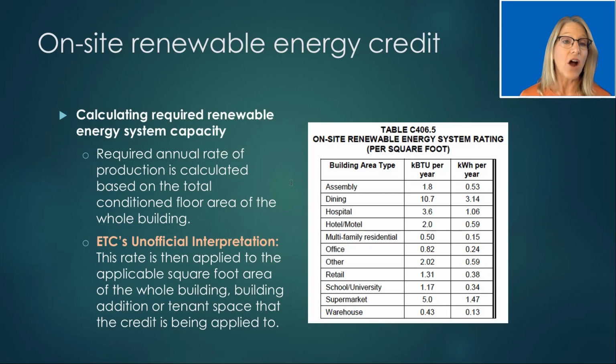And then our unofficial interpretation is that this rate is then applied to the applicable square foot area of either the whole building, building addition, or tenant space that the credit is being applied to. We hope this makes sense, and we're going to be looking into confirming this interpretation.